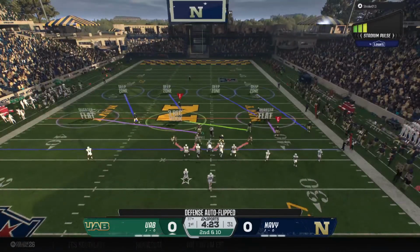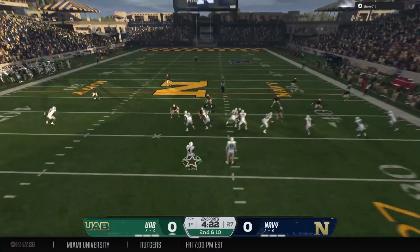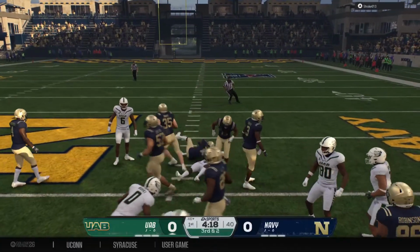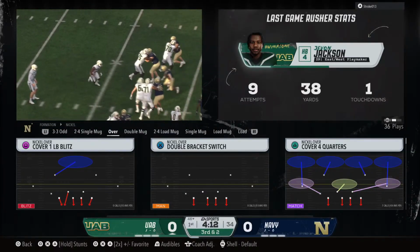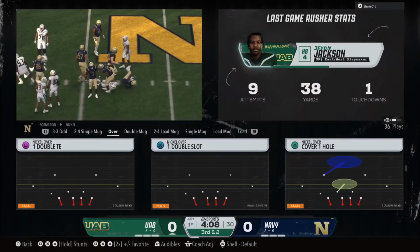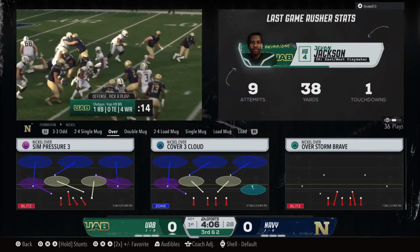What will they dial up on 2nd and a long way to go? They'll go with a direct snap. And he's able to find a little bit of running room before they get him down. Listen, you got to be able to know what play to call and what hole to go through. Like the line blocks for a certain hole. Good job getting through the hole, getting what was blocked, getting a nice positive gain, making your situation really good on the next down.